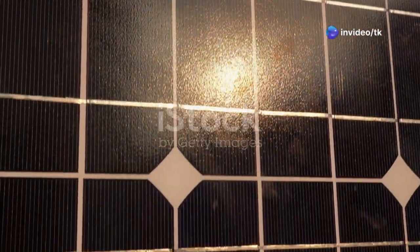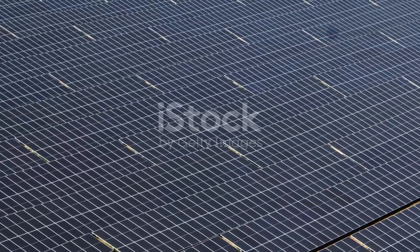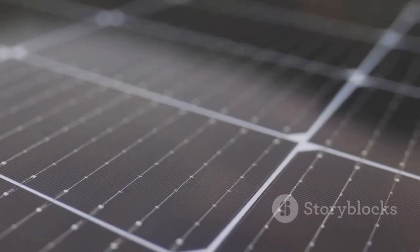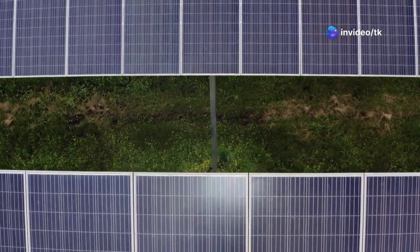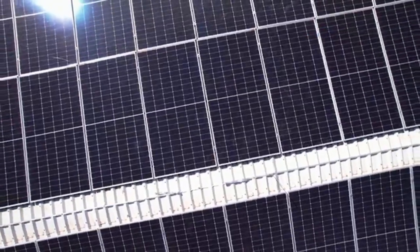Why are some materials covered in crystals while others aren't? And how do solar panels even work? Let's find out. Solar panels convert light into electricity. They're photovoltaic, which means light, photo, and voltage, voltaic. When light, sunlight or artificial, hits a solar cell, it generates electricity. The stronger the light, the more power is produced.